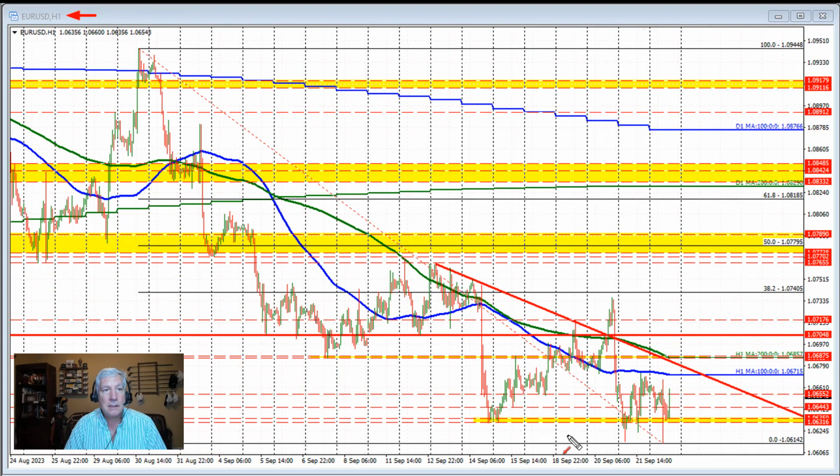Let's take a look at the hourly chart here for the euro versus US dollar to start things off. There are a couple things that stick out to me. One is that the low price that we saw in trading here today took out the low price from yesterday, but only by, I think, a fraction of a pip actually, to 1.06142. Now, if we go to the daily chart, I'll show you the importance of that level.